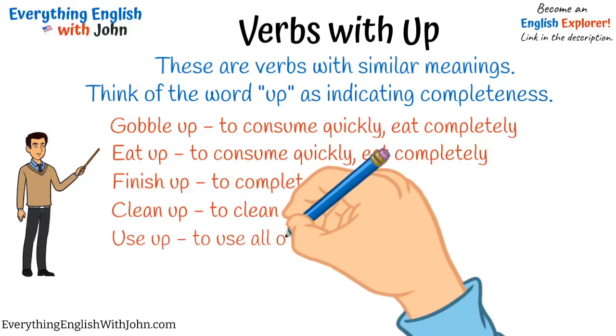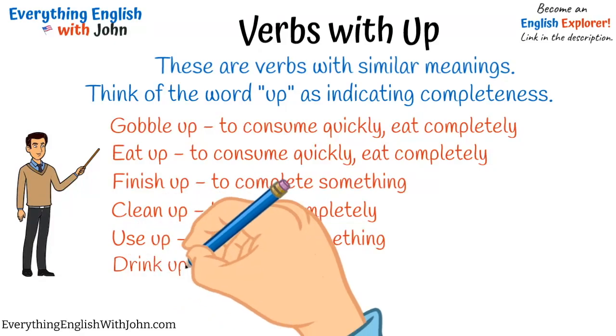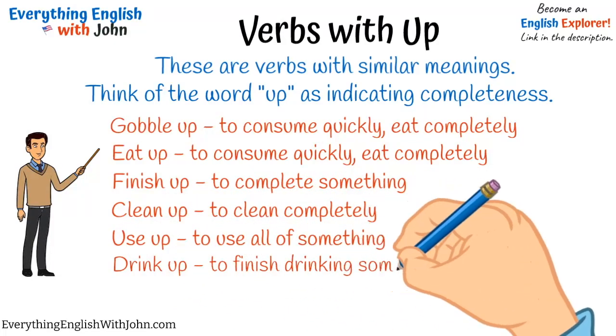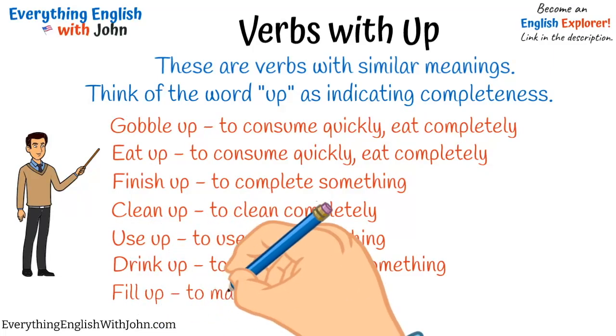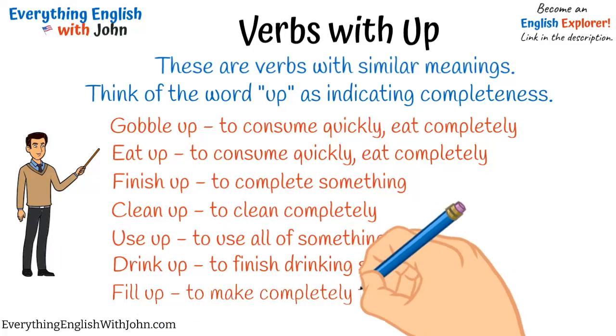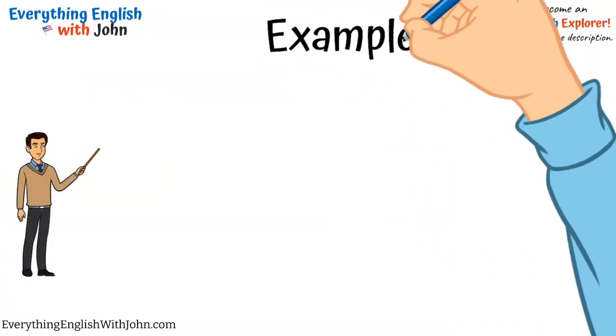Use up, to use all of something. Drink up, to finish drinking something. Fill up, to make completely full. Examples.